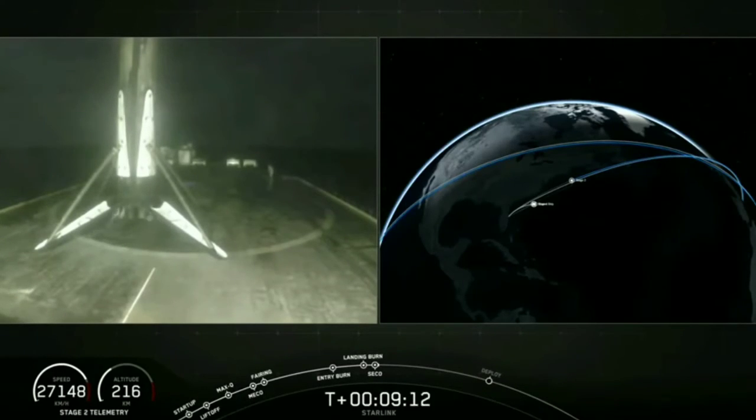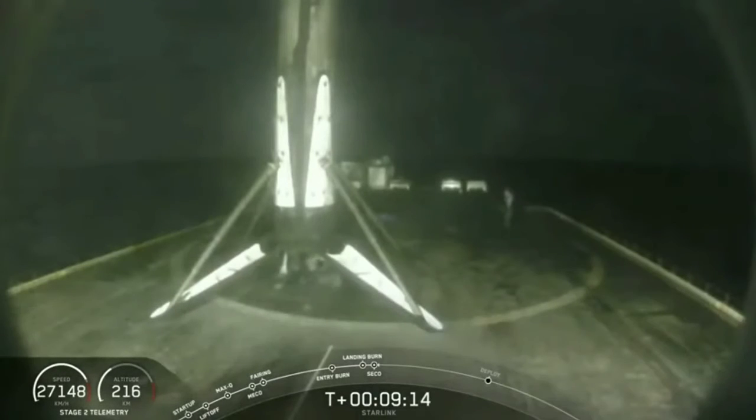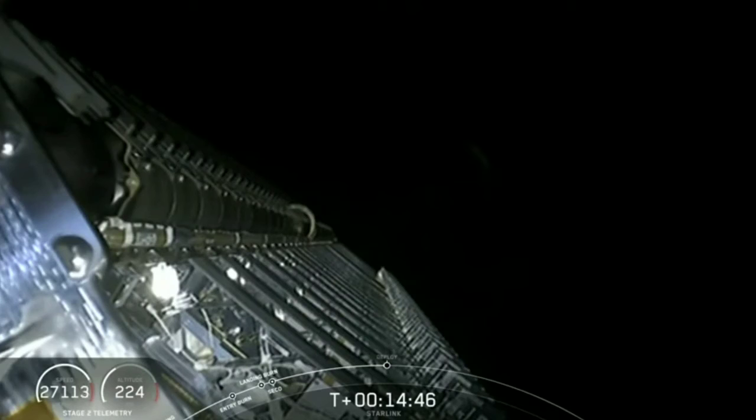What an amazing view of that first stage coming down, even though it was dark and night. And again, the first unit with the sun visor is actually on this payload right here that you see in front of you.